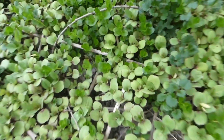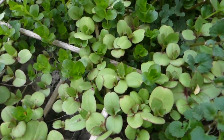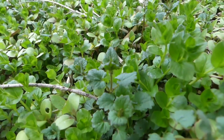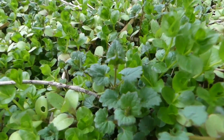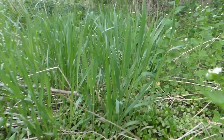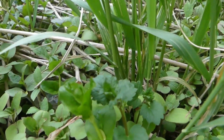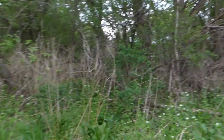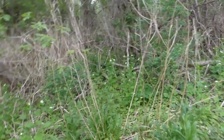In amongst, now these are Himalayan Balsam, not edible. However, right here, this is ground ivy or creeping Charlie, a member of the mint family. This is really powerful for us. Creeping Charlie is a great source of iodine. It's a diuretic though, but it makes great tasting tea. And the mosquitoes are coming out in full force now. So if I jump around a lot, it's the mosquitoes.